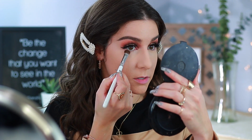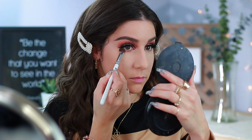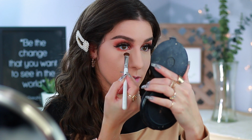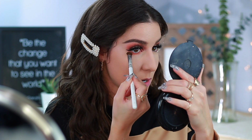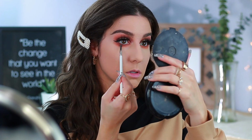Can you hear these birds out here right now? I wanna pack this on today. Literally, I have a window right here, and I swear that bird's like right outside this window. Just going in with that brown shade. Oh, man.